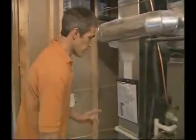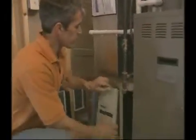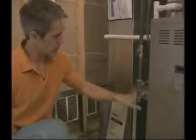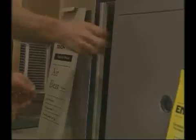You're right. And one of those things is to change your filter once a month for optimum operating efficiency. Now, before you change your filter, you should shut off your unit. Either do it here at the switch or at the thermostat. Now, on the older units, you used to have to take off this bottom panel to get to the old filter. On the newer units, they've supplied this little box for an external filter change. And remember, when you're finished, you need to turn the system back on.